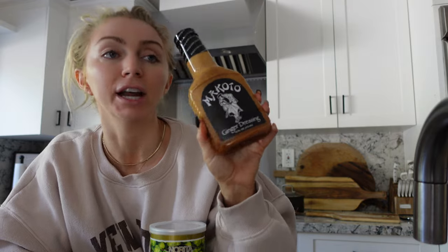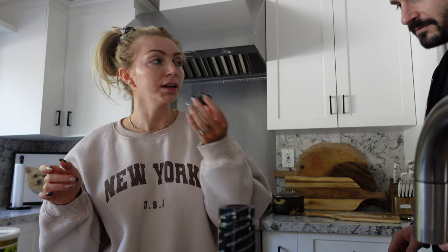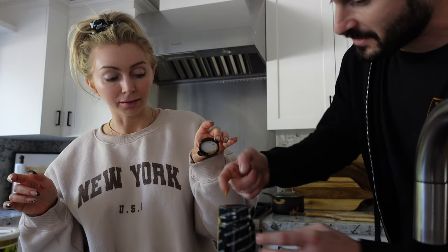This is John's favorite Asian ginger dressing. Oh, and then I got an exotic. I got a honey one. So John gets this all the time, but then he saw this one, which is a honey ginger dressing. Should we try it right now? Yeah. Literally tastes exactly the same. Mm-hmm. The exact same. Wait, what? Okay, well, both are equally good.